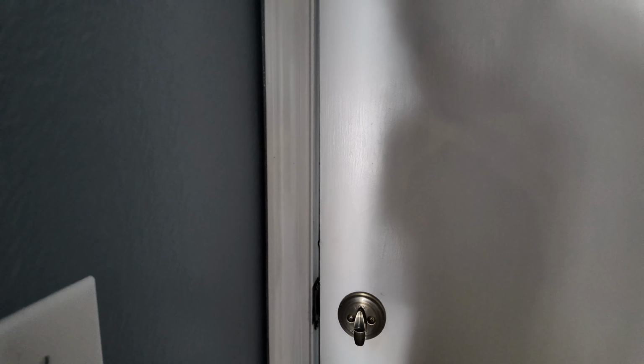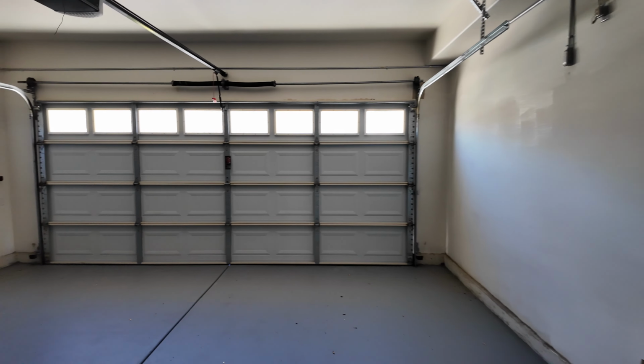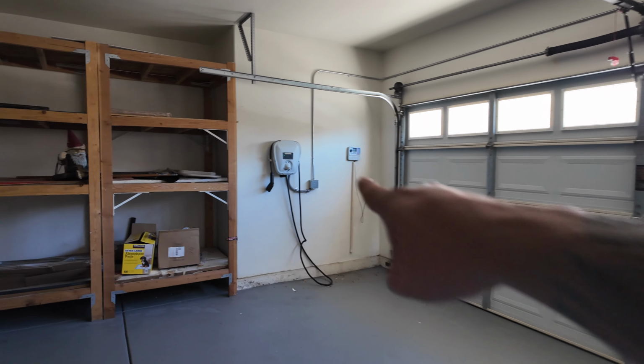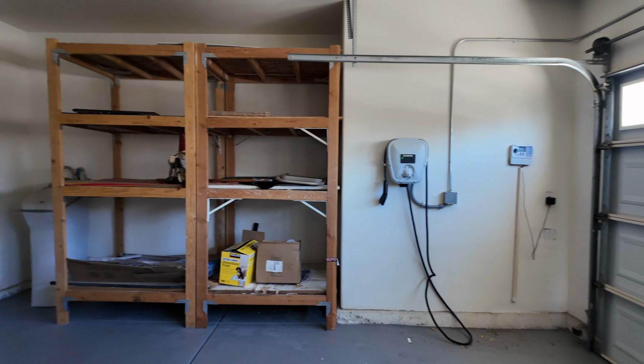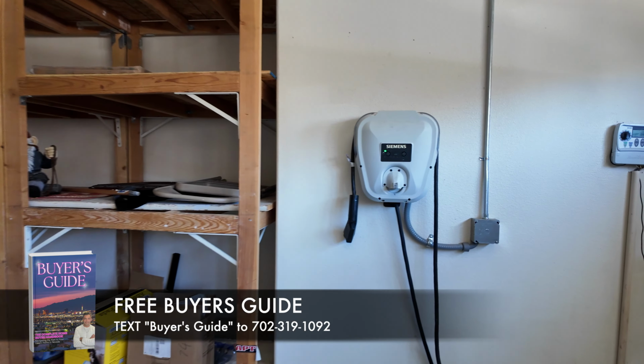Let's go take a look at the two-car garage. High ceilings, definitely love that. Oh, we have a connection for your electric vehicle. Oh, cool.